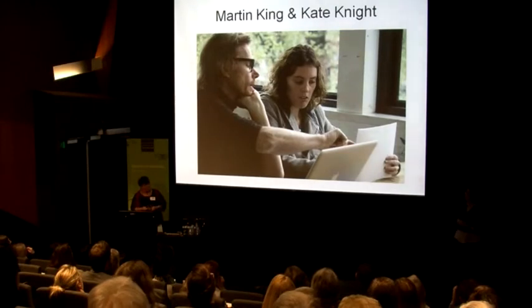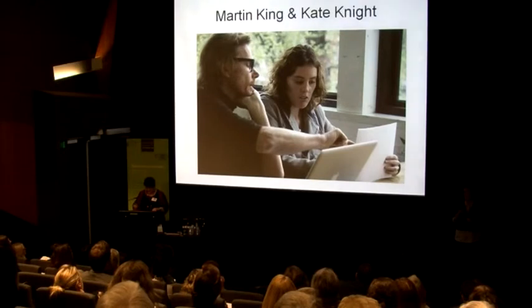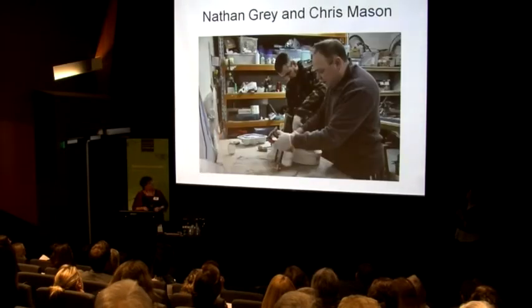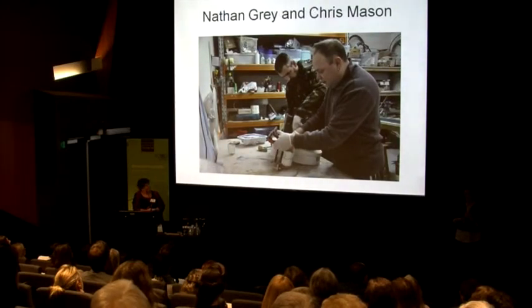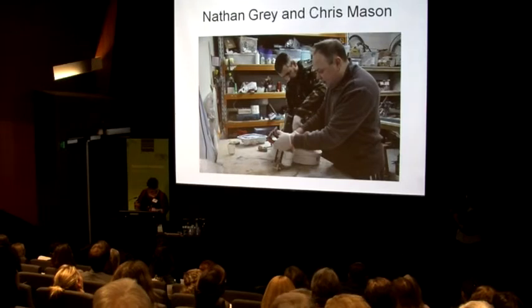Martin King from Print Workshop is working with Kate Knight, and they've got a wonderful working relationship that's going really well. Nathan Gray is working with Chris Mason. They have not worked on an arts project collaboration before. Chris is a fairly independent fellow, and he and Nathan have had a friendship, but they're actually really engaging. I believe they're making a baby, but I'm not quite sure where it's going to end up.